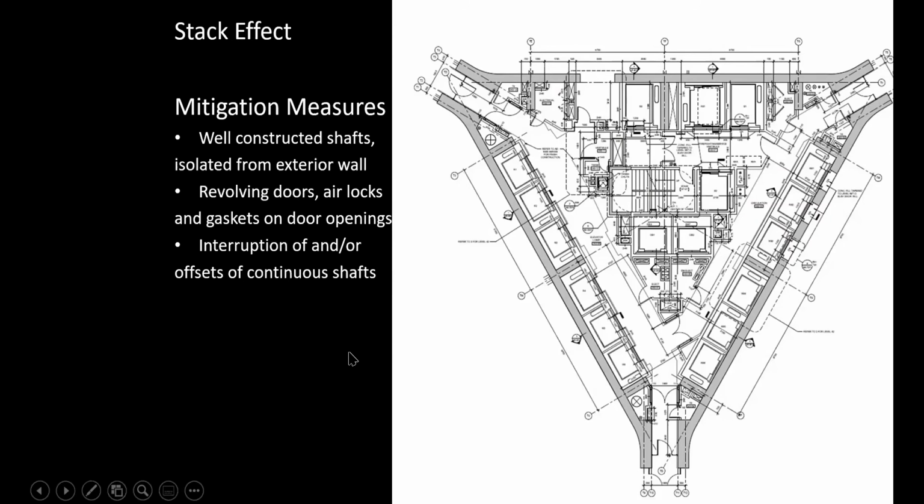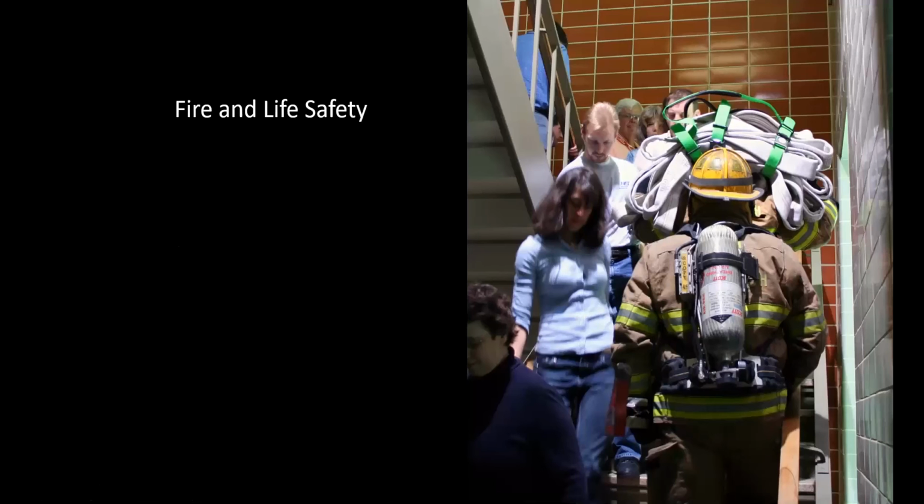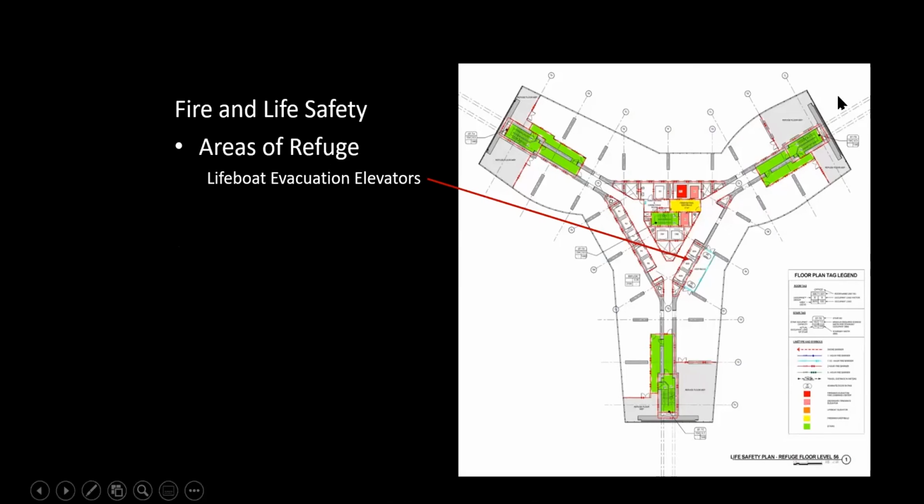And then we interrupt and offset a continuous shaft. For instance, at the areas of refuge floors, we'll take the stairs out and transfer the stairs. So they're discontinuous. They're not 162 stories of stairs; there may be 30 or 40 floors, or 20 floors in the case of Jeddah Tower, so that we can interrupt that.